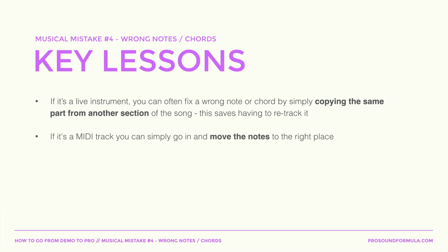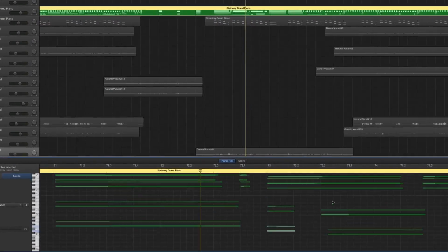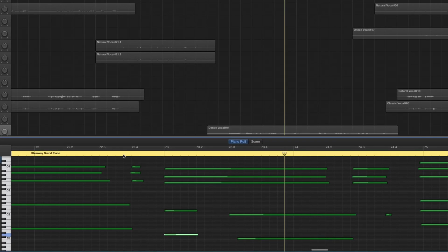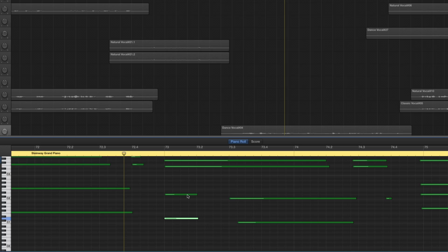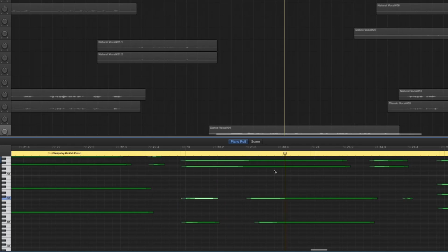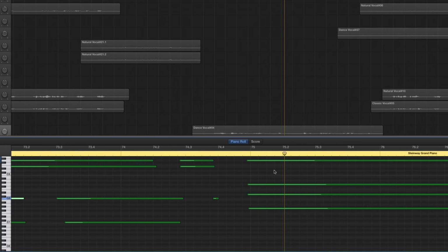All we have to do is go in there, find the wrong notes, and just move them to where they should be. So this is what it sounds like in this little section here. All right, so I'm going to guess that it's these notes over here. And you can see over here that she's actually corrected it just a little bit later. So I'm assuming both of these are going to have to move to that position. And let's take a listen to it now. And much better. Literally as simple as that.